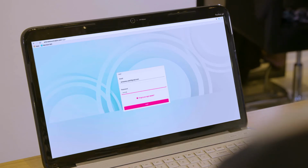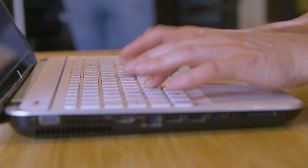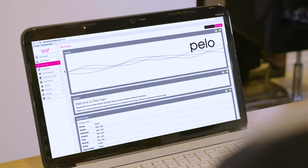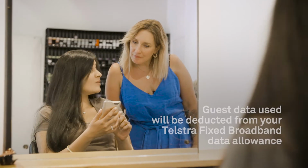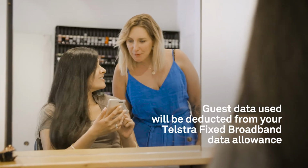And once businesses access their online control panel, they can design their splash page to align to their business branding and customise the access method with which they would like guests to connect to their Wi-Fi service. With Telstra Air Merchant's control panel, you can change offers on your splash page every day. This helps you present relevant and targeted promotions to your customers.